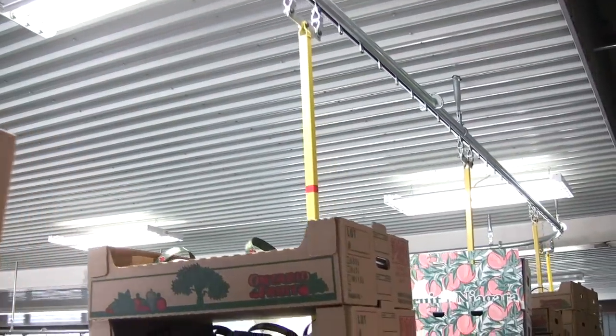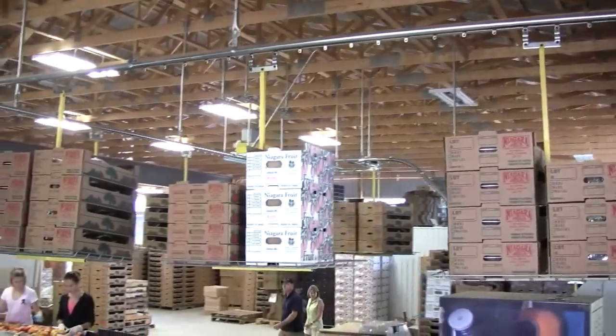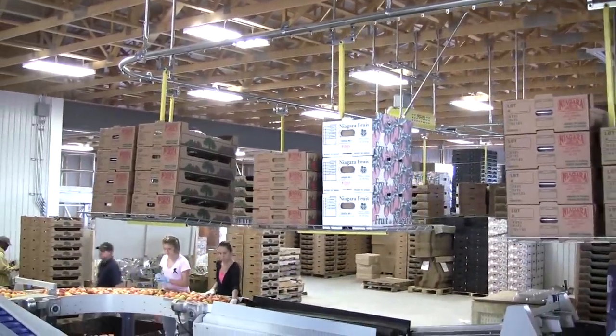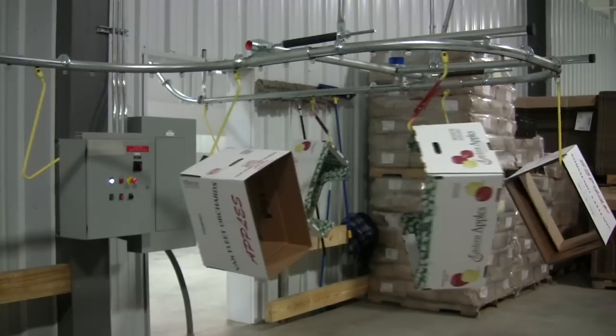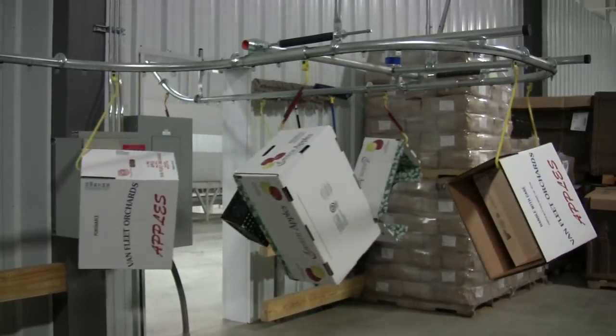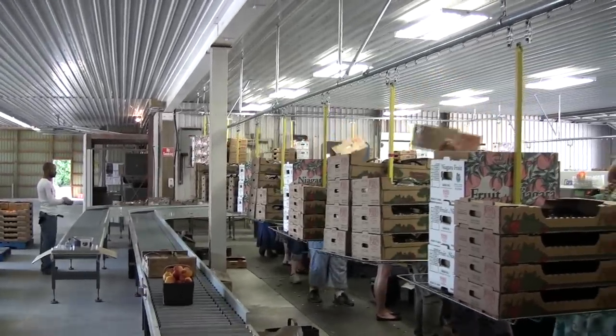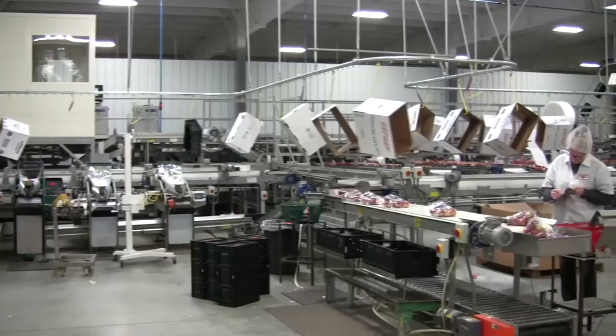Pacline also manufactures a wide variety of off-the-shelf connectors so that your conveyor can be attached to virtually any packing shed structure. The conveyor has a zinc-plated finish that makes it clean and completely rust-resistant. In fact, the Pacline enclosed track overhead conveyor is a standard for all of our food processing clients.